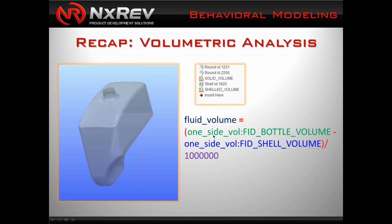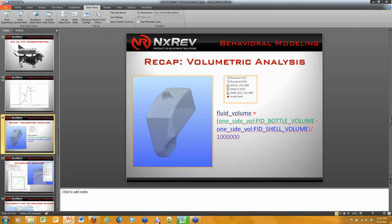All right, so the equation, we have one side vol, so 1_side_volume. And feature ID, again, this is just a consistent naming convention in Creo Parametric. Bottle volume was simply what I named the feature. Shell volume is what I named the feature. One side vol happens to be the name of the parameter. Just bear with me a minute and I'll get that model back.